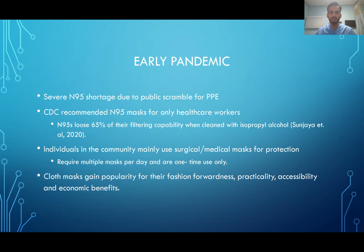Individuals in the community therefore subjected themselves to using surgical, also known as medical, masks for protection. This required that multiple masks per day be used because that is, as we will see later, the recommended way of using the masks. This caused a great deal of waste and an economic burden on some people.